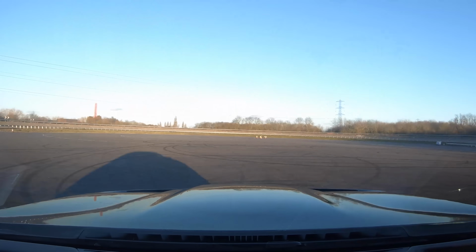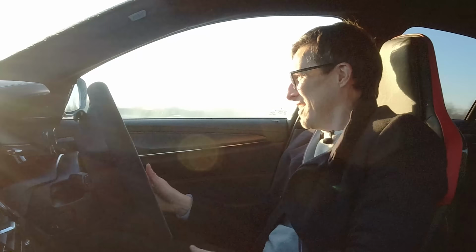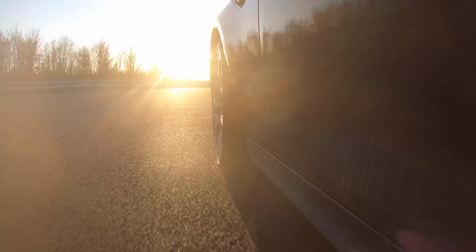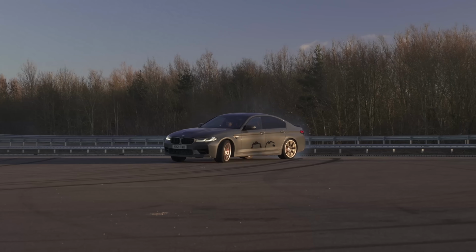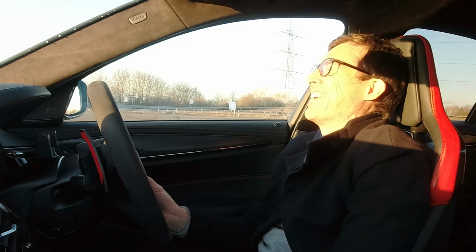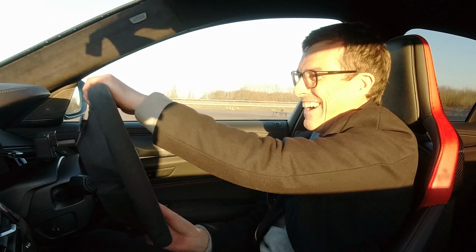Oh my god, I mean, this is just an absolute beast to slide around. You can literally slide it at will. It's so good. I don't want to kill the tyres because I've got some more filming to do.